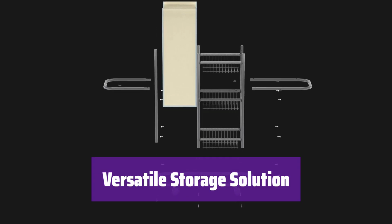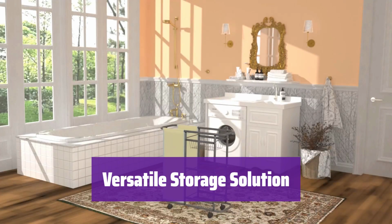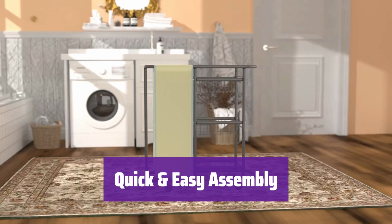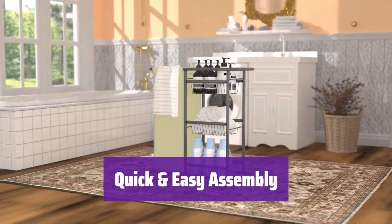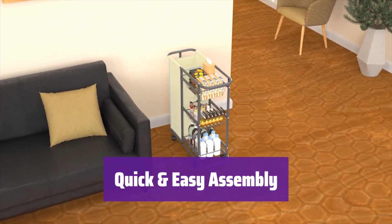Beyond laundry, use it to store detergents, toiletries, toys, or gift wrapping supplies. It's the ideal flexible storage for apartments and smaller homes. Setting it up is a snap. With clear instructions and numbered parts, you'll have your new organizer ready in no time. Enjoy a clutter-free space instantly.